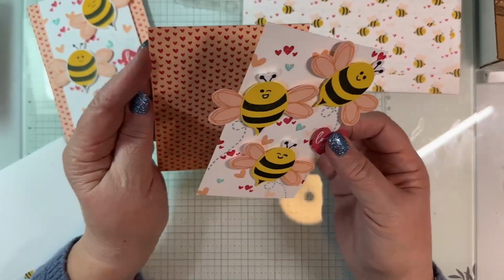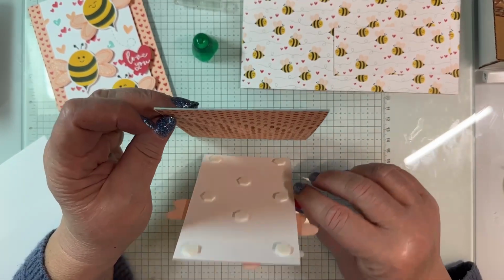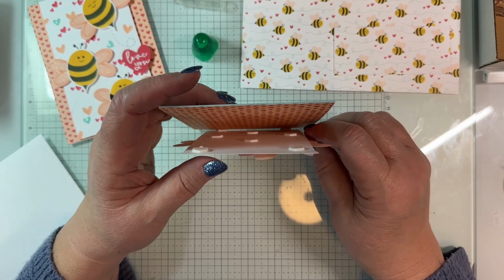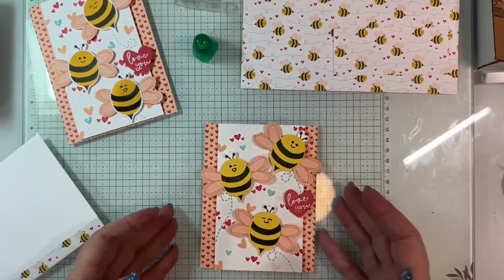I do sometimes like to hold this up so I can align the bottom on the tape glass top. And then put it down. So there's the front of our card.